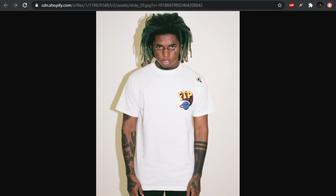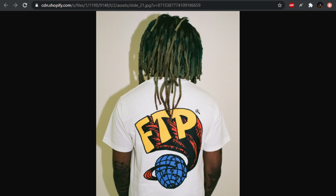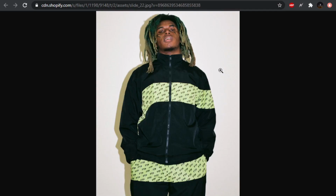I'm not sure if I'm ready to drop the money on a work jacket for it, but I do like this t-shirt. I think this t-shirt is a cool piece. I think it's a fun graphic, and I think their tees are only like $28, so definitely worth it. Next up, we have this tracksuit, the tops and the bottoms.